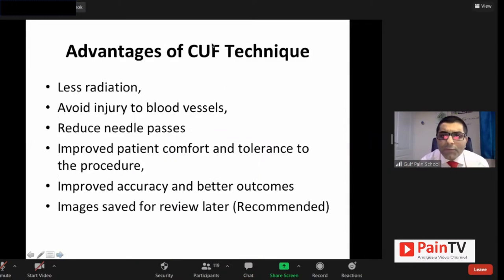Now, advantages of the cuff technique. Why do you think the cuff technique is useful, and why do I think it's useful? Because you're not going to use that much radiation; you use very little radiation. You avoid injury to the blood vessels, because with X-rays you're not going to see any blood vessels, but with the ultrasound you will be able to target the nerve properly without injuring the blood vessel. You reduce needle passes because it's real-time needle positioning. You will be able to put the needle exactly on the target, so it's not in and out.